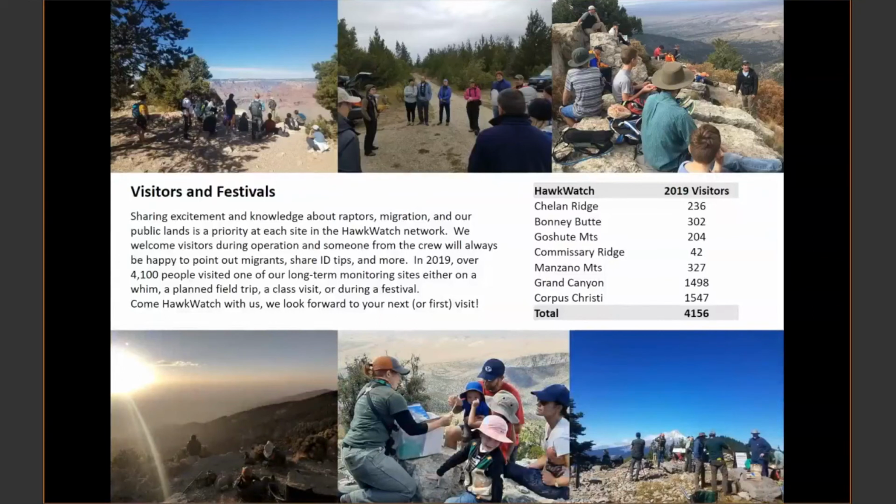In a normal year, we'd be at Chelan Ridge for a festival this upcoming weekend. This isn't a normal year, but entertaining visitors and having festivals at our sites to celebrate raptors, conservation issues, the public lands that most of our count sites are on, and how beautiful and great they are is something that we really look forward to doing each year and sharing with people. Last year, we had 4,000 people plus visit one of our sites to count with us and learn about raptors, and it's something that we really love doing.